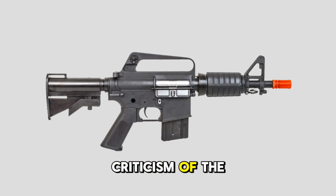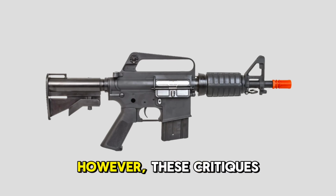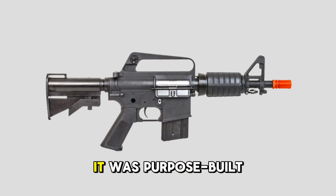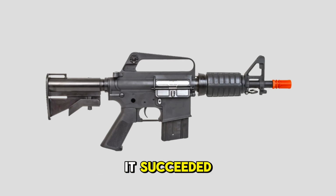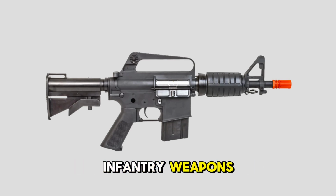Criticism of the platform often centered on durability under sustained automatic fire and the effects of shortened barrels on ballistic performance. The CAR-15 was not designed to replace the full-length rifle in every scenario. It was purpose-built for mobility, speed, and adaptability. In that regard, it succeeded. It demonstrated that a compact carbine could deliver rifle-caliber effectiveness without the bulk of traditional infantry weapons.